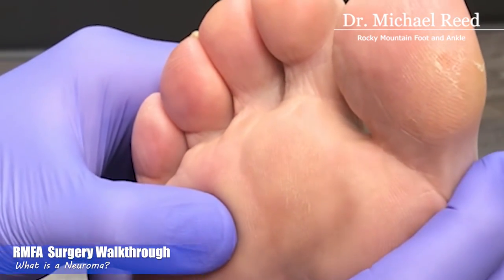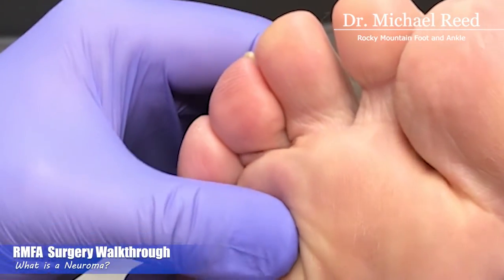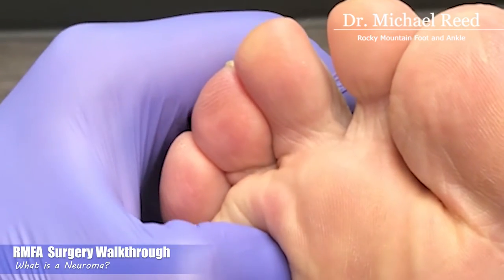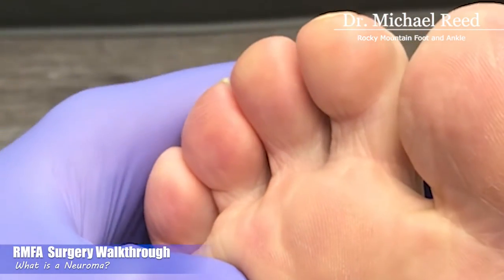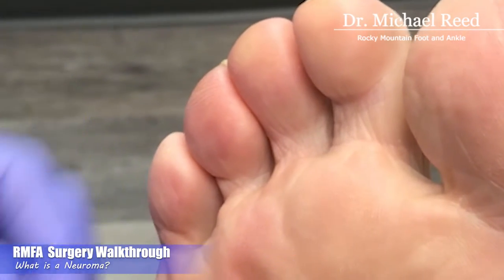There's actually, we do a Mulder's click, so we squeeze here, and we actually see it clicking. Sometimes you can see that. Oh, there it goes. Yep, he fell down. So it clicks. It's hard enough where it clicks between the bones.